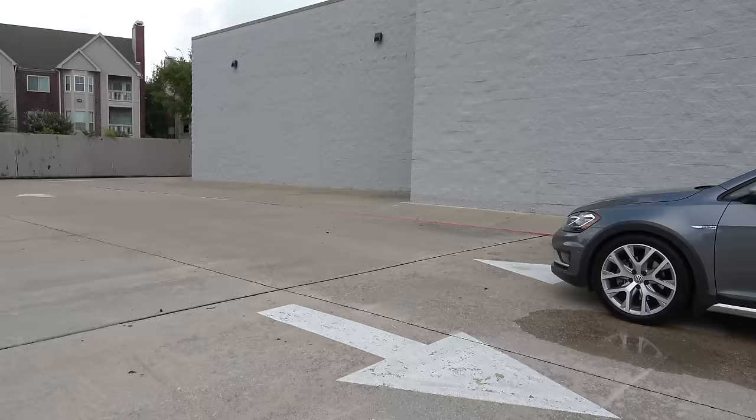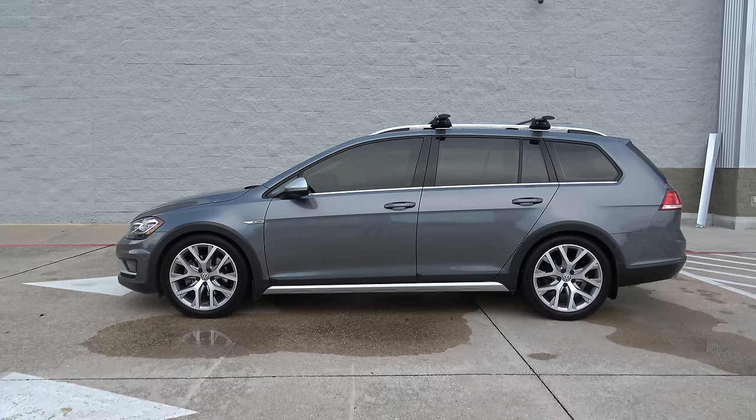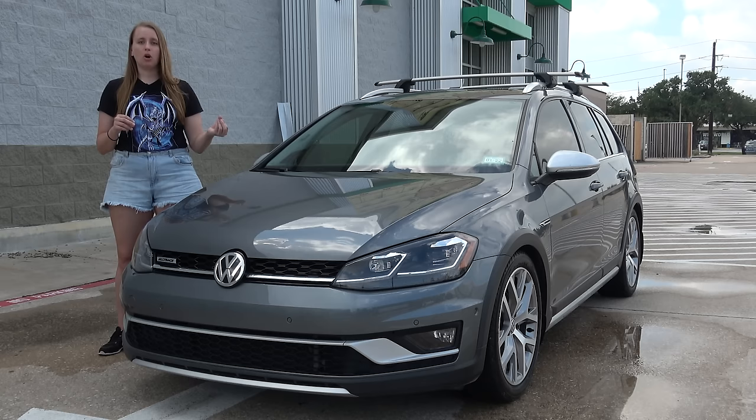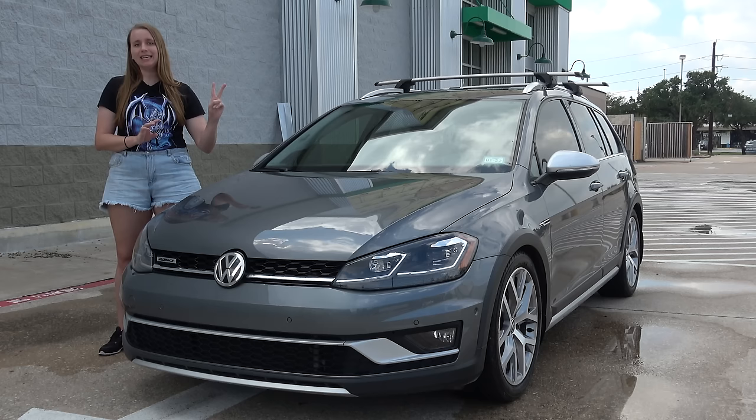It was imported from Canada to America, and I'll tell you why that was important. So, in 2018, you could get a six-speed manual in America on the bottom two trims of the Alltrack. Those two trims are the S and the SE. The top trim SEL only had a DSG automatic.